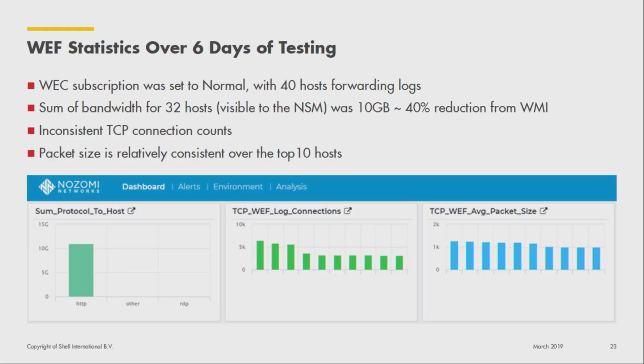So when I was putting both of these two logging methods together, I used absolutely default settings because I didn't want to influence the test with it. When you look at the statistics over 7 days, it was quite shocking to me. The visibility that my Nozomi appliance had with 32 hosts was 10 gig. So that's a 40% reduction in bandwidth in my environment, which is substantial. And further, if I would have modified my subscription down to a couple of different settings, I'm sure I could have got a lot more.